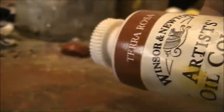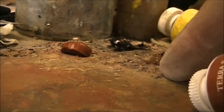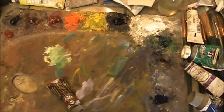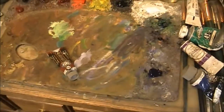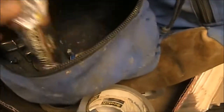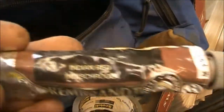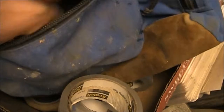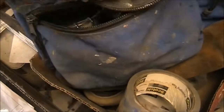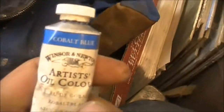These are ones that I don't usually have on my palette, but they're fun to use sometimes. There's a space there between the purple and the blue that I like to leave for cobalt. Here's my plein air backpack with a few extra tubes in here. Got an extra tube of Indian red because it's useful in landscapes a lot. Well, I always put all my paints in the backpack. There's the one I'm looking for, cobalt blue.